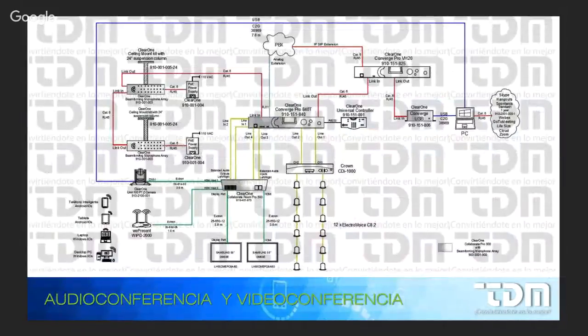Then the audio, we have the two beamforming microphone arrays that will be able to listen to everything that is going on in the meeting room and transmit it to the far end. So we have a power over Ethernet power supply on each beamforming. From link out, we go to link in on the mixer, on the ClearOne Converge Pro 840T. And then from here, we go to the far end for the video conference.